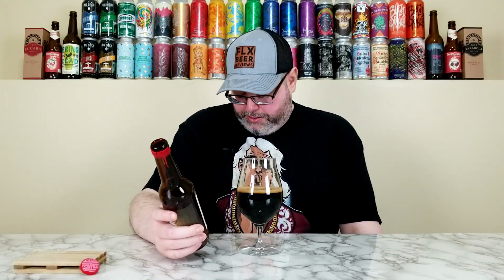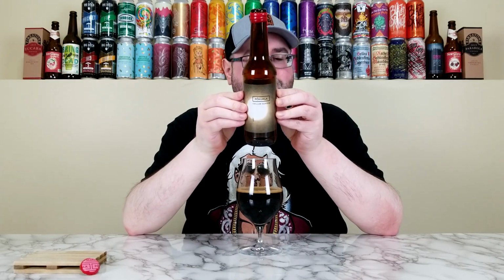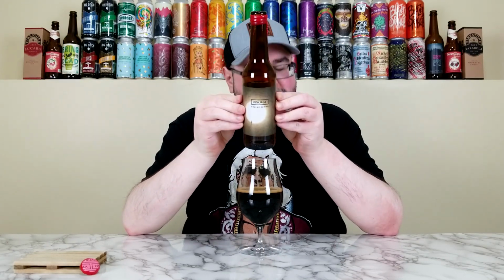So I'm not going to pronounce the name again, or am I going to try it? I'm going to try, and I'm going to say XO, part of their Cellar Series from Põhjala. I have absolutely no issues whatsoever in giving this beer a high 4.5 out of 5. I'm going to go 4.6 out of 5. This is awesome. I need to grab more Põhjala.